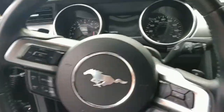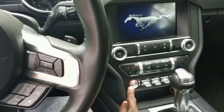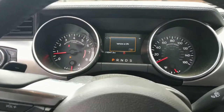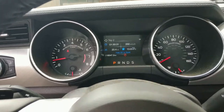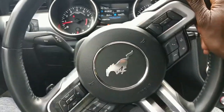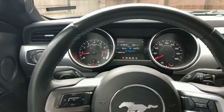So now stepping into the Mustang. Old style parking brake. It's cool to have. And a nice red start button. Classic Ford chirps. So on the steering wheel, you have the famous Mustang logo. Nicely leather wrapped steering wheel.